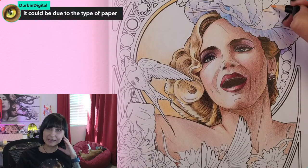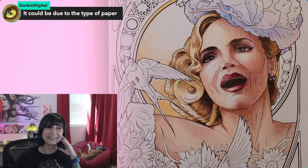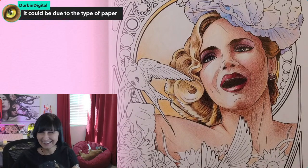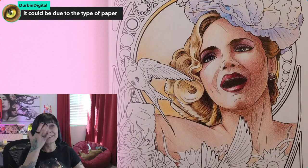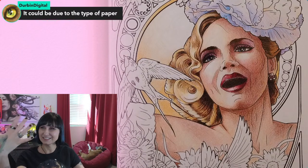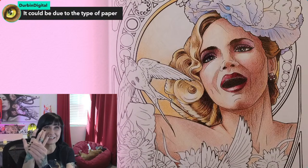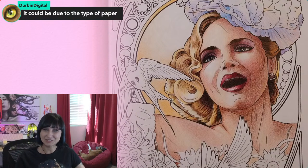It could be due to the type of paper as well. No, this camera does it with everything. It still looks really good, but it looks so much smoother in real life. It just picks up on absolutely everything. It does that to skin as well. You'll see little skin textures and whatnot. You can see it on my hand. When I'm coloring, you can actually see the texture of my skin. The camera is just too good.